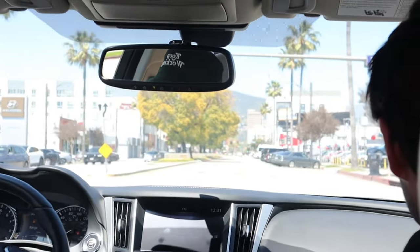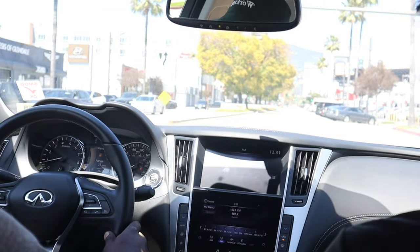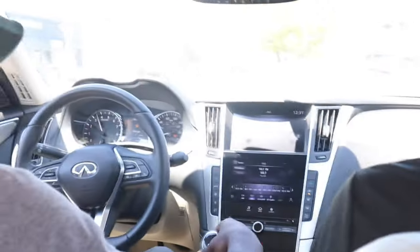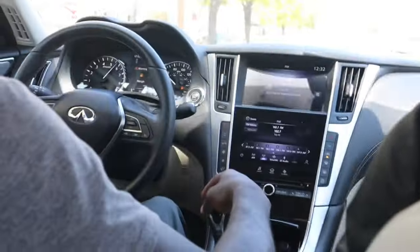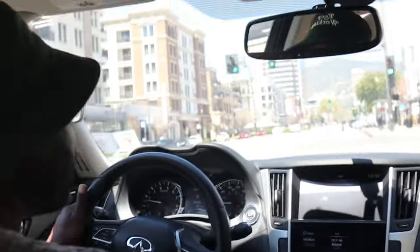Yo, this thing is freaking... How fast were you going? I didn't even look at the speedometer. Oh my god! I just hit 60! What the fuck? That's just 60? Wow! Bro! This shit just hit 60!